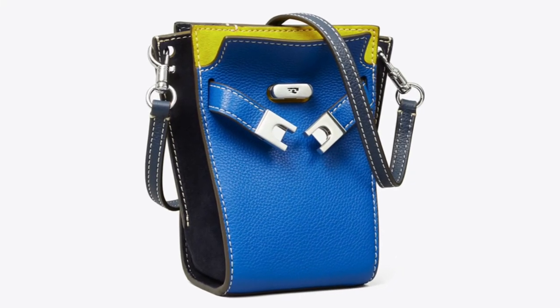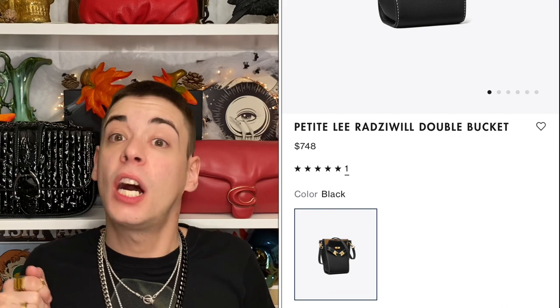And then they have the petite size, the petite Lee Radziwill double bucket bag for $748. So about 25% less in the price department compared to the regular, which is not bad. But when they mean petite, they really mean petite. It's pretty small, though because it is the Lee Radziwill double bag, you're getting a little bit more bang for buck. But it's not going to be massive, obviously.